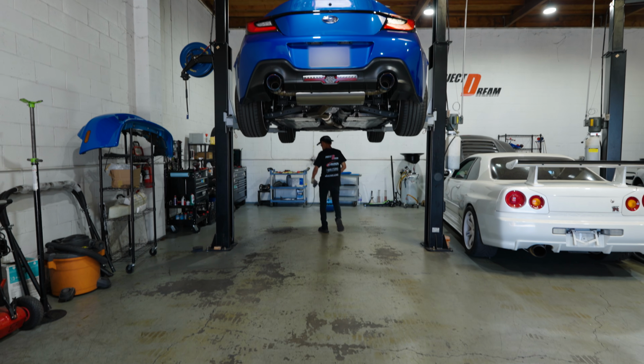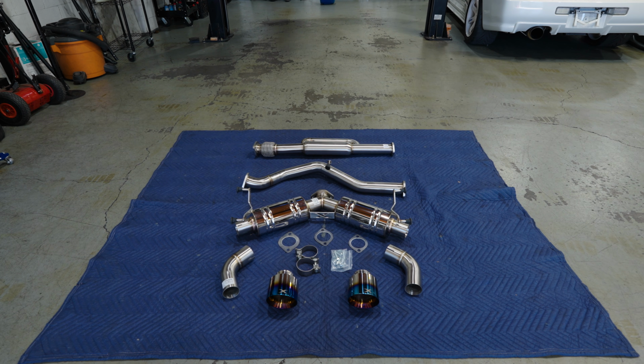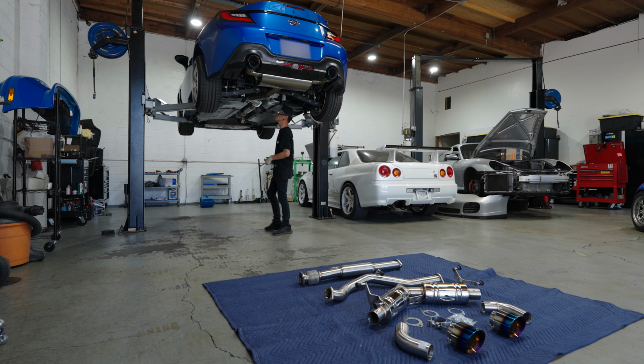That's actually my favorite part of it though, the bass and deep tone, because a lot of exhaust in these cars, or just any car in general, especially the poorly made ones, they're just loud, where it's just noise. It's raspy, it's farty, it's the obnoxious trumpet sound you think of.